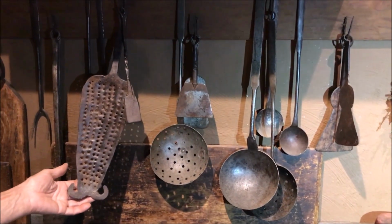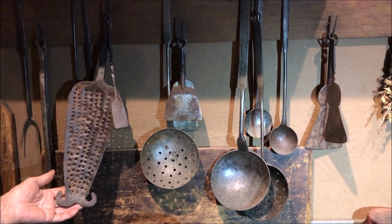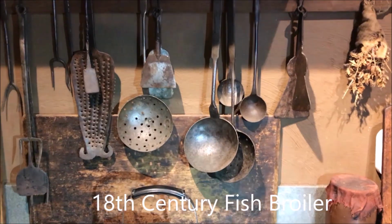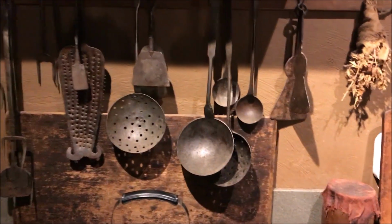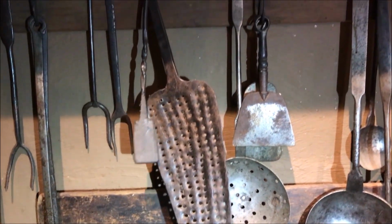This is something that was used in the big walk-in fireplace in the 1700s, early 1800s. It's a fish broiler. You'd put a slice of fish on that. Like a frying pan, only I guess the holes... They would hold it over the fire, and the juices would fall out and into the fire. Oh my goodness. It's blacksmith made, 1700s. That's nuts.